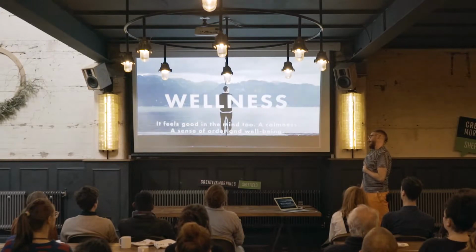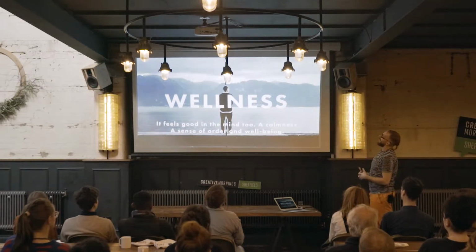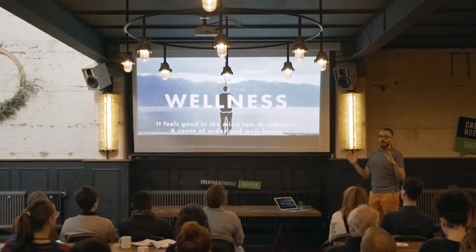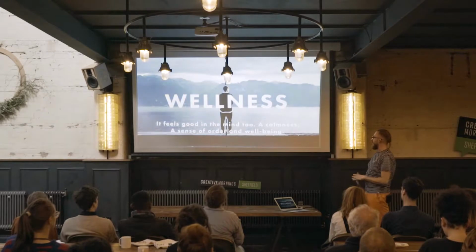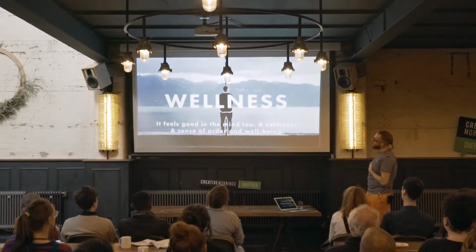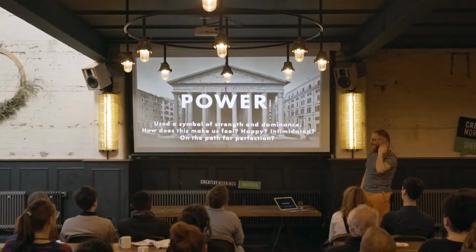And then symmetry and that sense of wellness. Again, building on that idea of balance and harmony, it feels good in the mind when you've got order and structure and framework. You can feel quite calm, and maybe that leads to a nice sense of well-being and balance. But then you've also got power, which is quite a big topic.